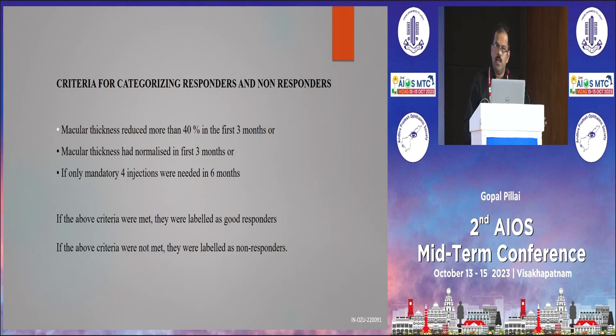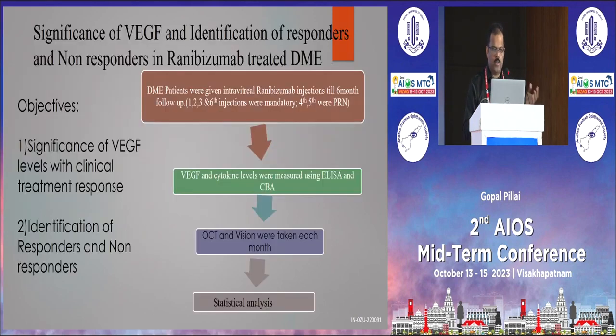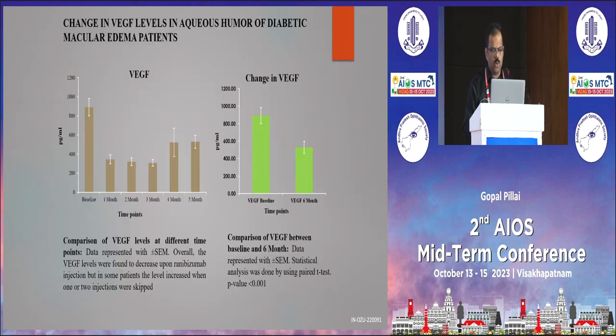If all these 3 were present, we said they were good responders. If all these 3 were negative, then we said they are poor responders. So it is not a cut in between, it is either side that we took. And that is how we defined responders and non-responders. And then we looked at cytokines as well as aqueous levels, and let us go to the results.